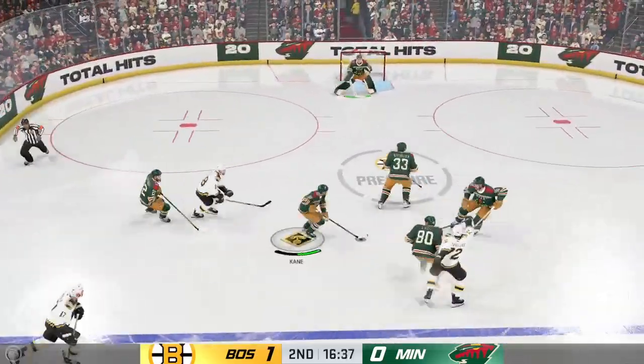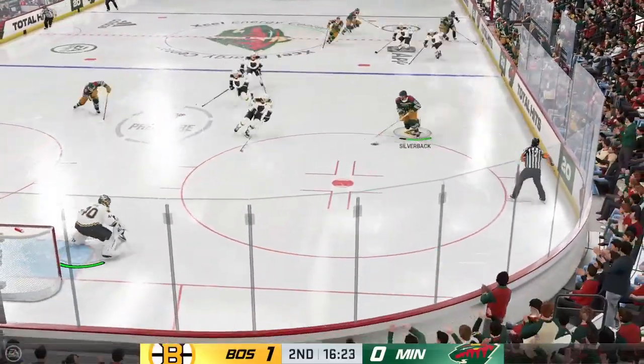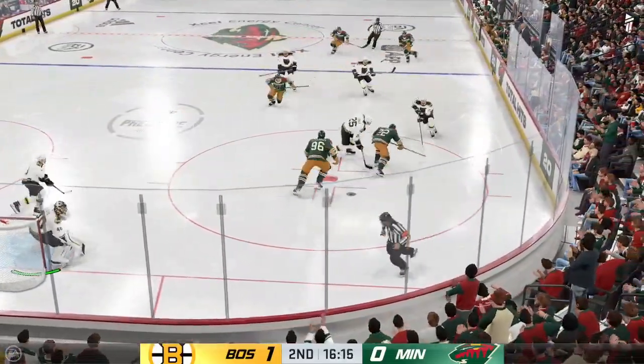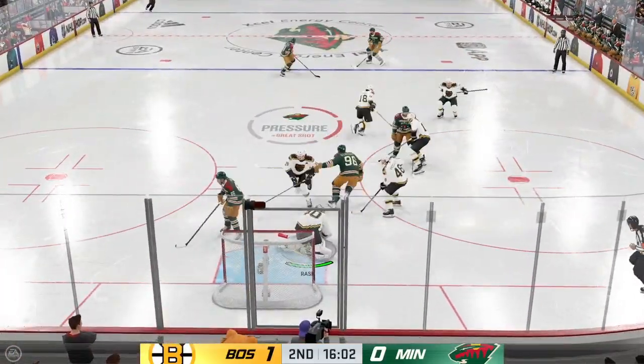Takes it from the right side. Minnesota's looking to break out of their own end. Centering feed! And it goes off a stick and off target. Here's a blast!